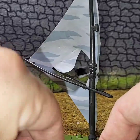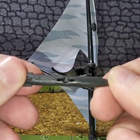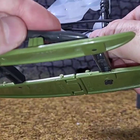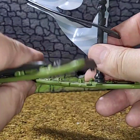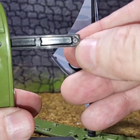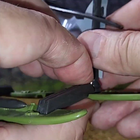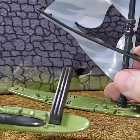Looking at the missile, pretty generic looking missile. It has the standard slot that slots right here onto the pontoon. It just frictions right into place, and that stays on fairly well. The outriggers have little peg holes, or little pegs that fit into these holes here, and they just snap right into place there. Not really snap, but friction into place.